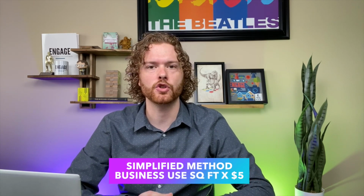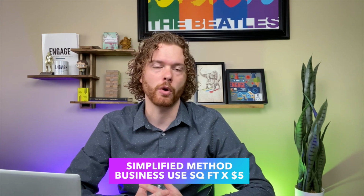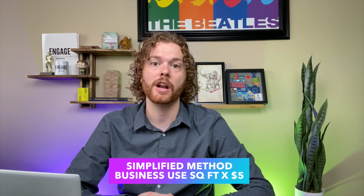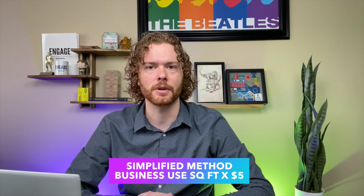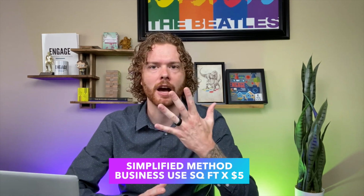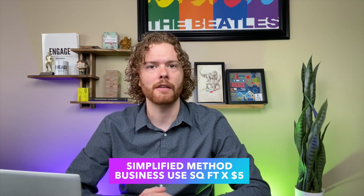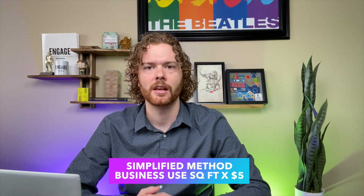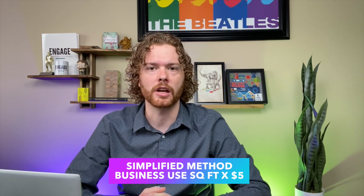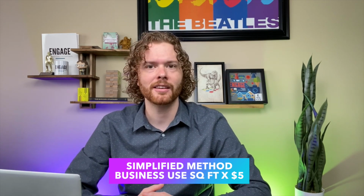The IRS allows you to identify the business use square footage, so the square footage of your office or whatever dedicated space you have in your house for business, and take that square footage and multiply that by $5. And that'll be your business use of home deduction. So if you have a 100 square foot area, you're able to deduct $500 from your income to reduce your business's taxable income. Pretty simple, right?